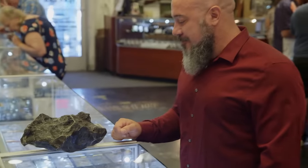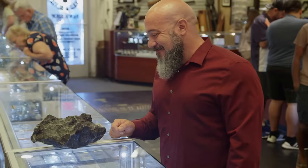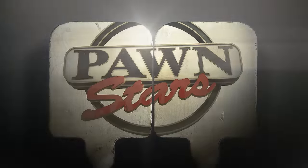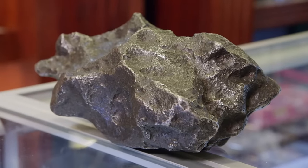I am very confident this is a meteorite, but let the expert take a look at it and really tell me the true value of it. I think it's gonna bring a nice penny. What you got today? I have what I believe to be a meteorite.